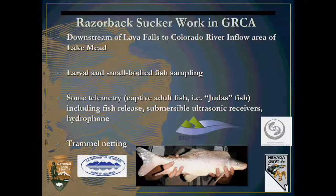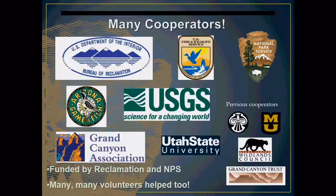Just real quick, razorback sucker work. These are surveys we do with cooperators, and they've been ongoing for over 5 years. And they're seeing increases of razorback suckers, and we're also doing some sonic tagging and surveying monitoring of those fish as well. So that's pretty exciting. And I just want to identify and thank all of our cooperators and also all the volunteers that help us out. All right, any questions?